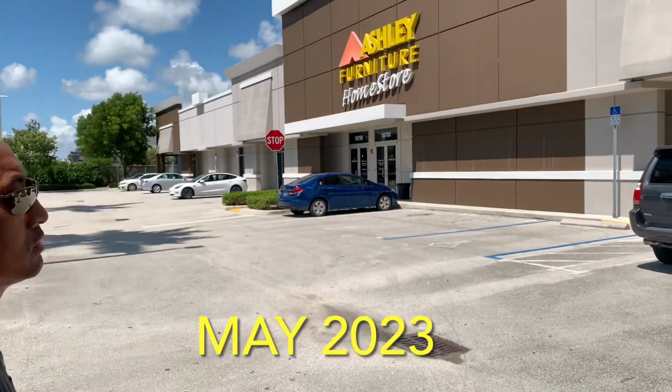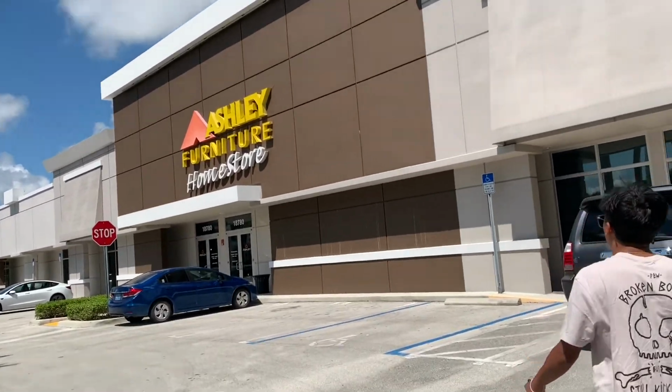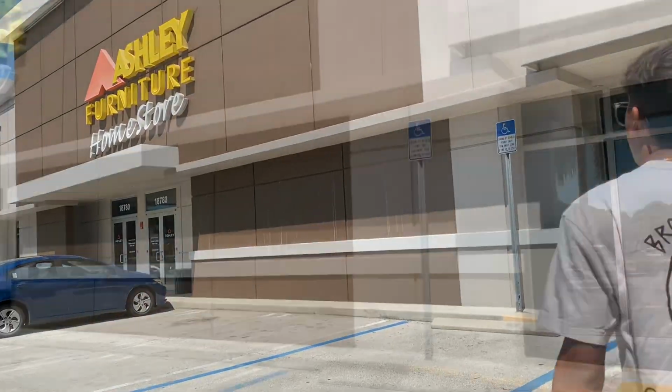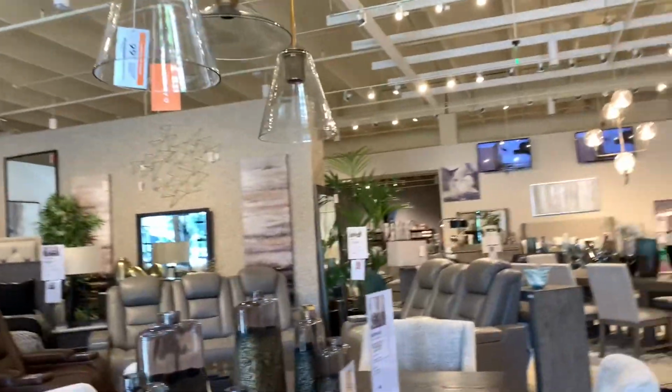It's our second weekend shopping for furniture. Today we're looking at entertainment centers and some decoration in the living rooms.